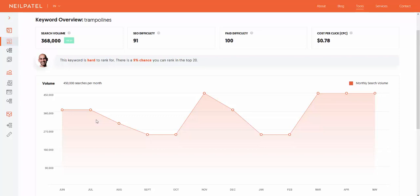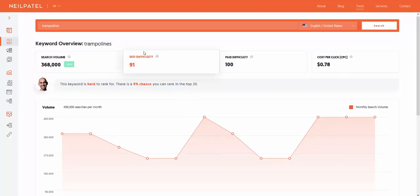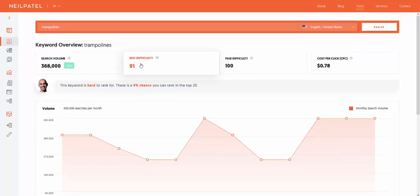And I don't want you to worry with this one. So you've got a really high search volume. That's fantastic. That means a lot of people are searching for trampolines and trampoline-related stuff. SEO difficulty is 91, so that's extremely high, but bear in mind I'm going to show you a way that you can negate that, because it's just assuming that you want to get ranked on trampolines, which would be really, really difficult.